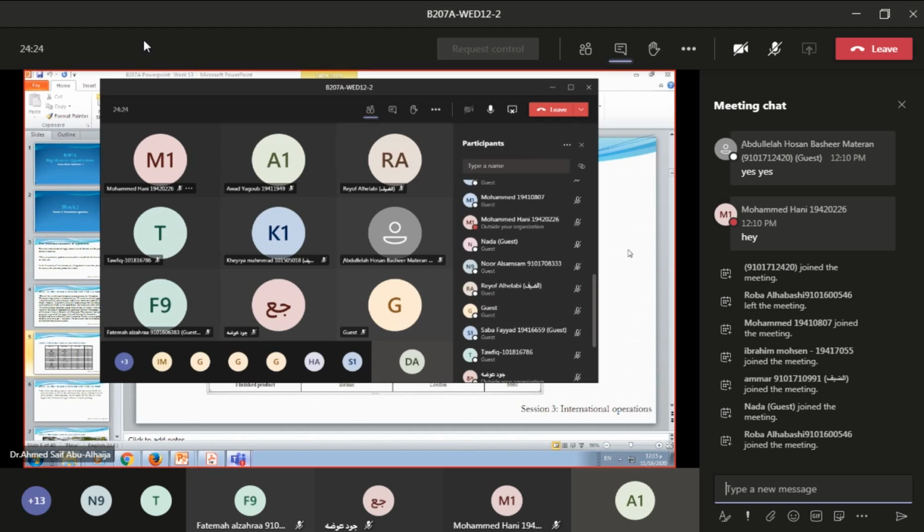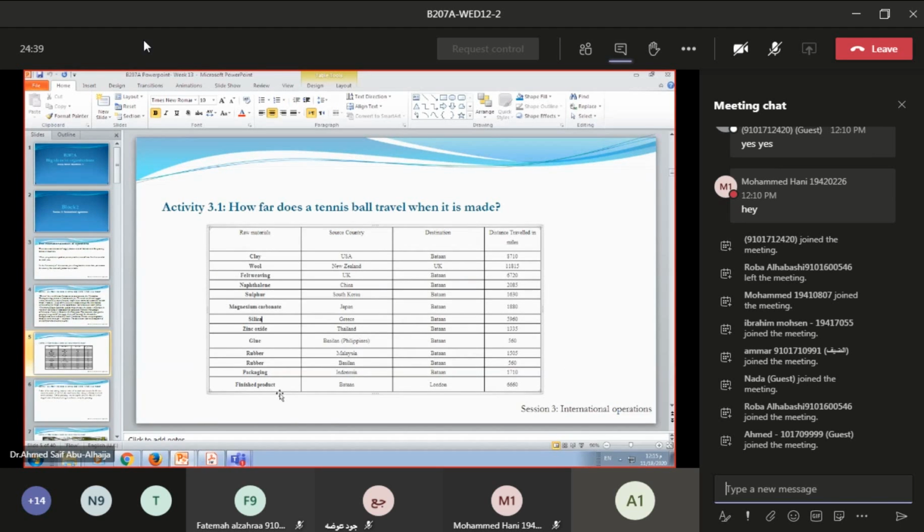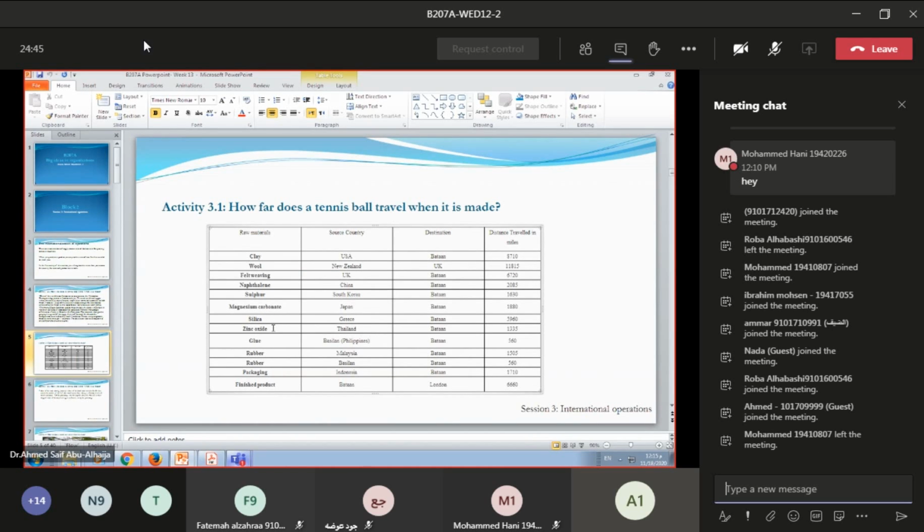Okay, back to our topic. So we were talking about the ingredients or the elements of the tennis ball, and I told you these are the ingredients that you need in order to produce the tennis ball. These include silica, zinc oxide, glue, rubber, packaging, and such.